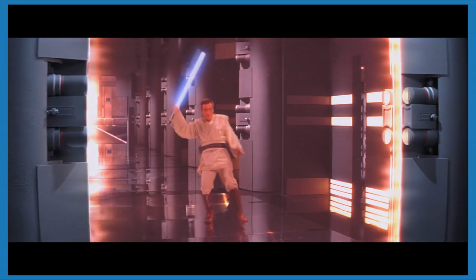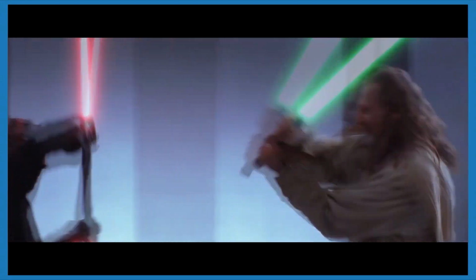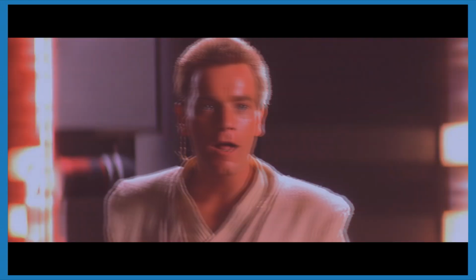Without explaining anything to you, this fight gets so much across about these characters, and it presents them all as foils to one another.